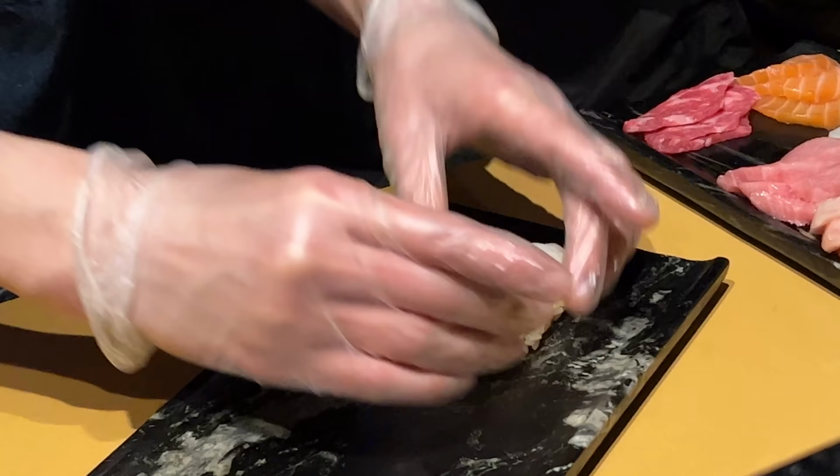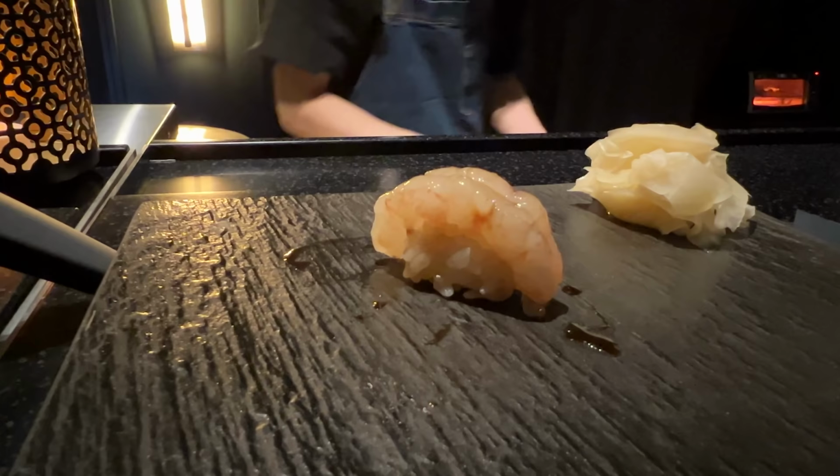Lean tuna. That flavor is just so clean. I like Otoro, fatty tuna, better. I can't wait for that, it's coming up. Lean tuna is like a beautiful movie preview. Gets you excited for what's to come. Spider prime. Nice, creamy and sweet. Cool. Nice little wasabi kick in that as well. That was probably the best piece so far.